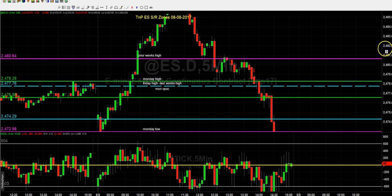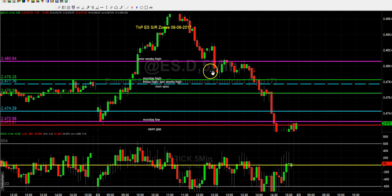And then if you look on the backside, right? Now on the backside test, this pushes down into the green zone right here and then rotates back up. It worked there. But then on the second test, it pushed through, right? I would simply rather not trade that green zone at all. That's for me. Now, that's number one.